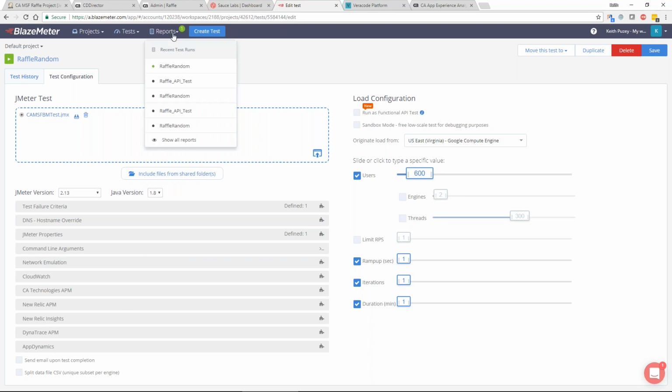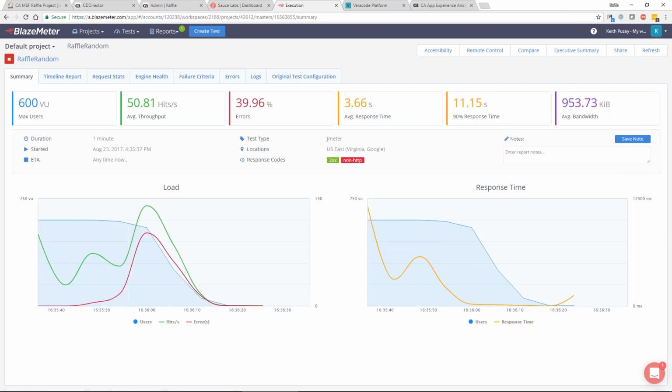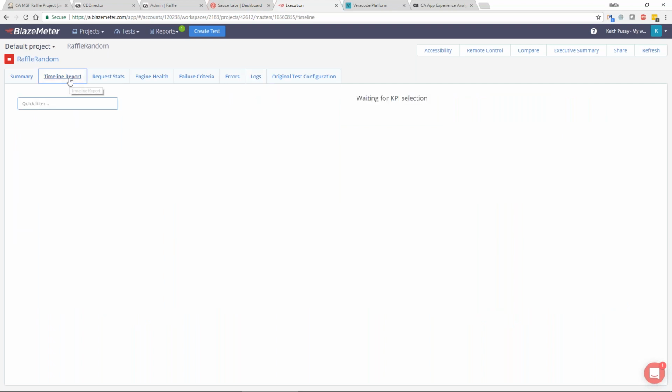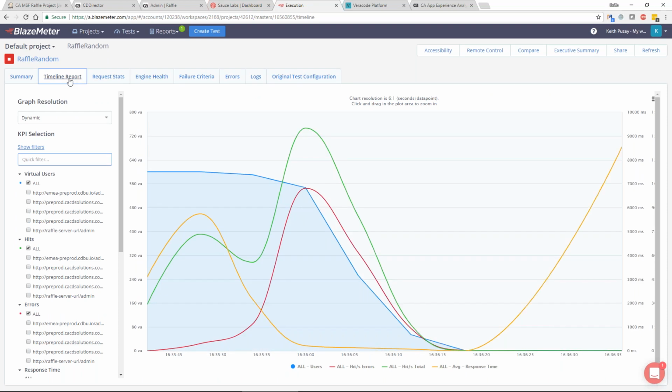So if we now go and look at this test, it should be running. There you go, it's running. So you can see we've started our user load, and what we're doing is we're looking at the hits and the errors generated from this test. And at the top of the screen, we have our overview of how the test is performing. A bit like when you saw SauceLabs, you have access to all the logs, so you can go look at the logs that are generated by the testing tool. And also we have things like a timeline report, so you can actually generate your own reports of the test we're running.